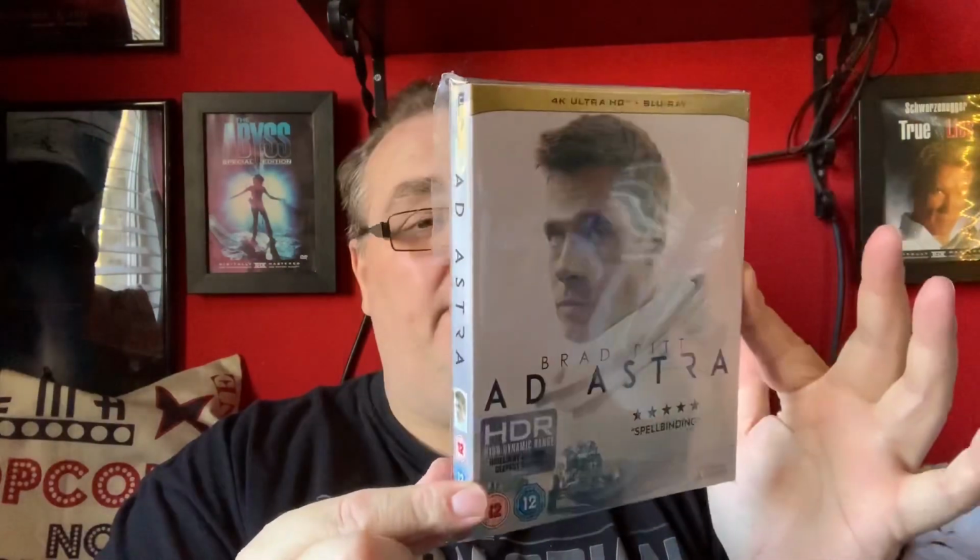absolutely incredible performance by Brad Pitt. Beautifully shot space film. A slow burn film, but really good. Ad Astra. And I'm looking forward to watching that one again. And the last one is Idris Elba and Matthew McConaughey, The Dark Tower. And I did originally have this on Blu-ray, which I got rid of. And then I found this for a really cheap price. So I thought, as it's cheap, just pick it up.